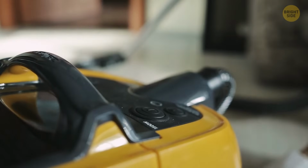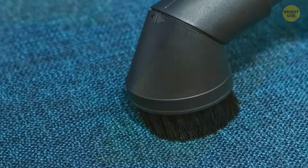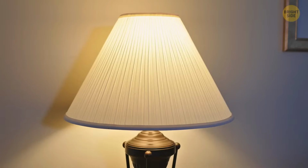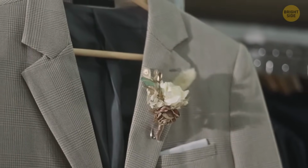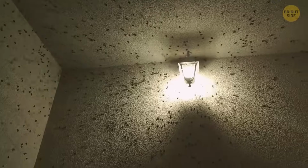Vacuums come with so many attachments, but do any of us really know what that one with long bristles is for? It's for dusting and is perfect for cleaning framed art, blinds, and lampshades. What's the difference between a wooden hanger and a plastic one? Aside from helping keep your clothes in shape, cedar wood hangers also repel moths and bugs.